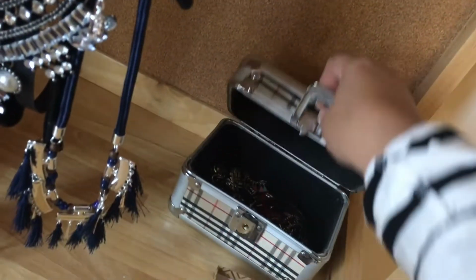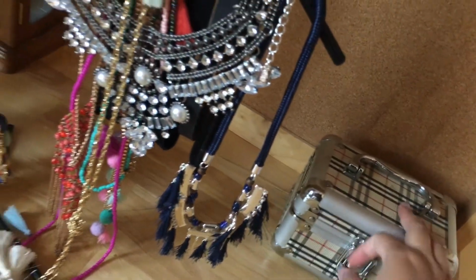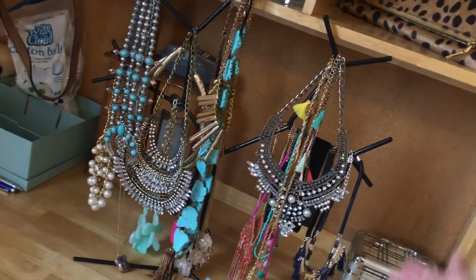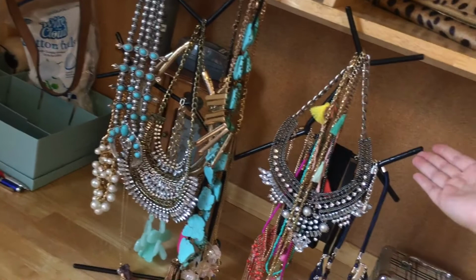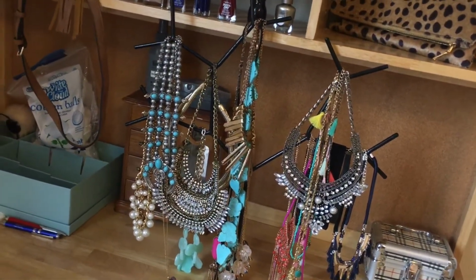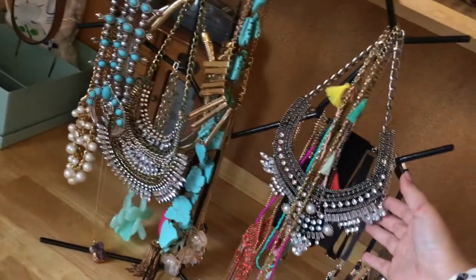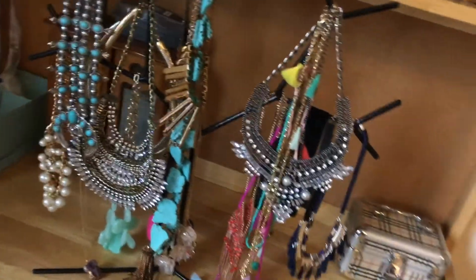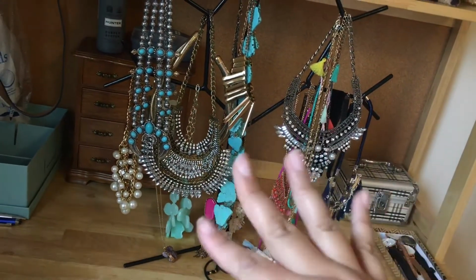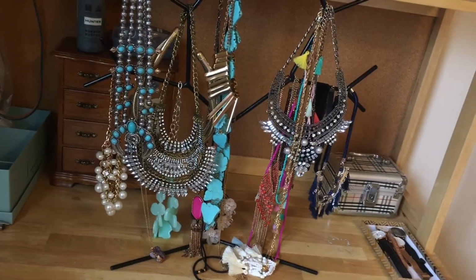All my bracelets and some earrings are in this little jewelry box. This stand I've had for forever, and I love using it for my necklaces. This was from IKEA from a very long time ago. I think I was still in high school. So it's kind of like a little tree, for lack of a better word, and then I just hang all my necklaces on there, and it's a game of balance because all my necklaces are really heavy, so I just have to place them perfectly and then it doesn't tip over or fall over. But I really like it. It's the perfect little display.